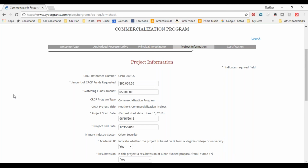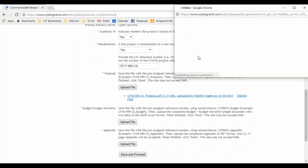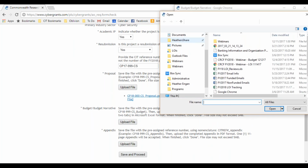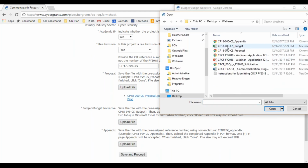should you need a refresher before uploading your application materials. Now, I actually went ahead and uploaded one, but I'm just going to walk you through that upload process so you can see exactly how it's done. So this is for the budget, so it will be an Excel document.